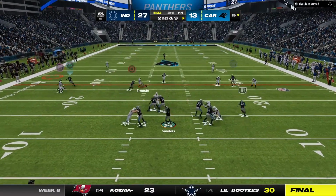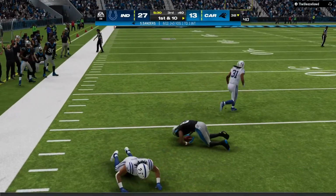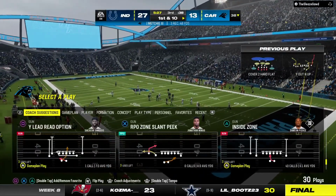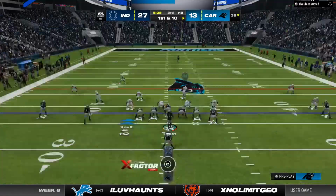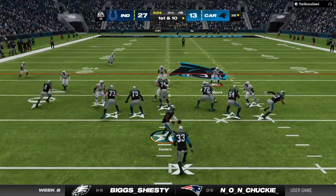2nd and 9 now. This ball caught by Mechie, and he's tackled at the 38, but they doubled their yardage. The play started at the 19, and they gained 19. So here's a 1st and 10 at the 38. First and 10 at the 38-yard line.